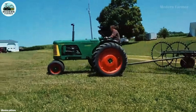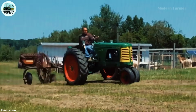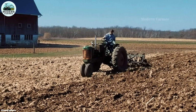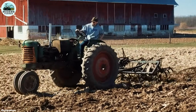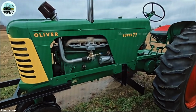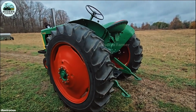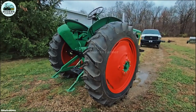The Oliver Super 77 was one of those tractors that felt balanced in all the right ways. Just steady, capable, and right at home on a good Midwest farm. Built from 1954 to 1958 in Charles City, Iowa, this row crop tractor had the kind of calm confidence older farmers still respect. Under the hood was a 216 cubic inch, 3.5-liter Waukesha Oliver 6-cylinder engine that gave it enough strength for real work, but still enough manners to feel easy to live with.